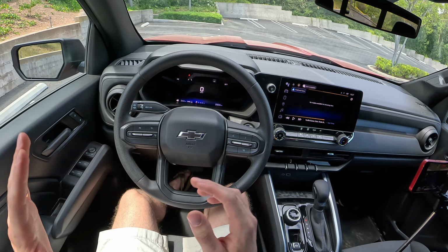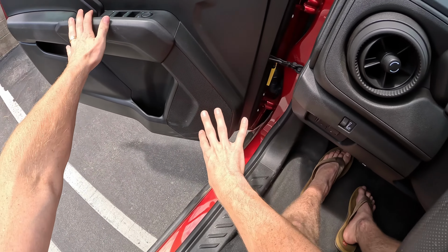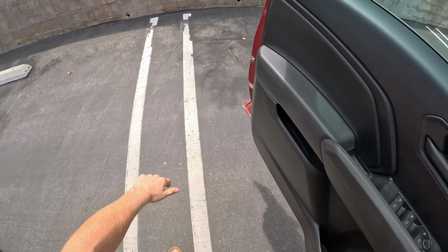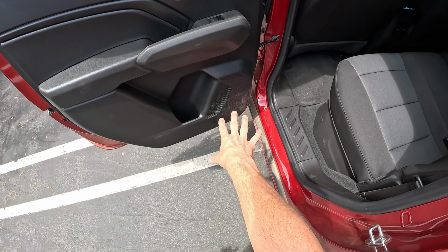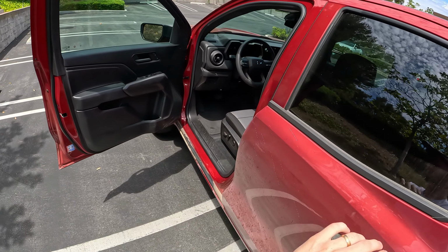Speaker locations. As I said, this is a 6-speaker system. Starting in the bottom left, you've got a kind of a mid-ranger woofer there, one, tweeter up top, two, three, four on the other side, and then looking in the back door, you've got that kind of mid-ranger wooferish speaker there, five, six on the other side.